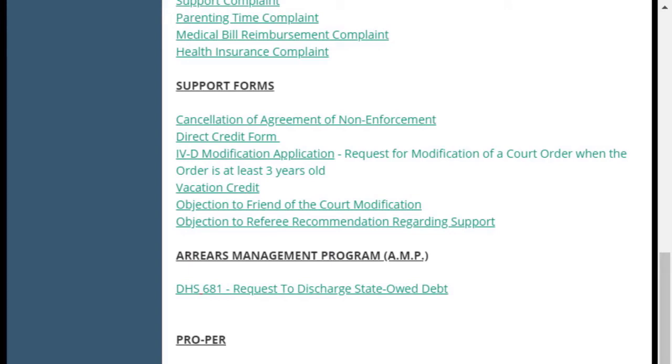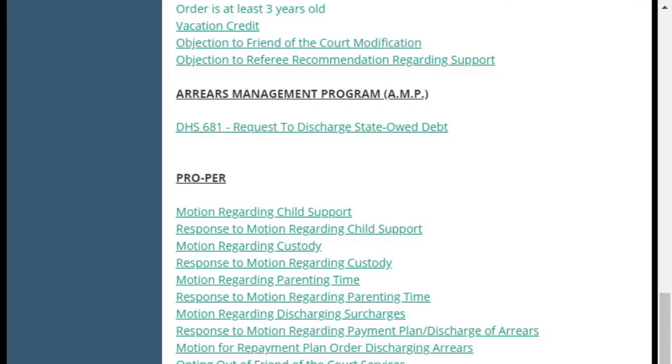A lot of families come into our office using that direct credit form. The DHS 681, or the request to discharge state-owed debt, is an incredibly important form. If you've got some monies owed to the state of Michigan and you're not able to make those payments, and you don't believe that you're ever going to be able to make those payments, you can fill out this form. It's 3 pages, and we might be able to work with you to get those discharged and waived so that we can just focus our energies on making payments on the child support that is owed to the parent.